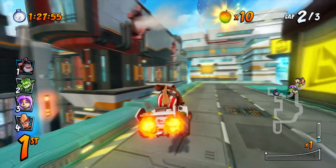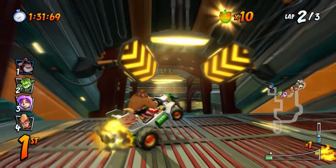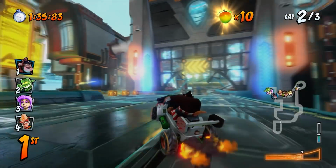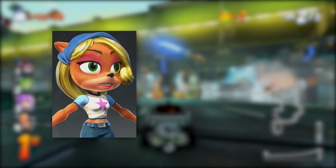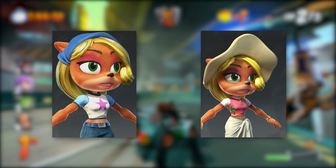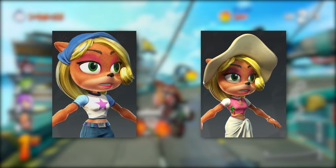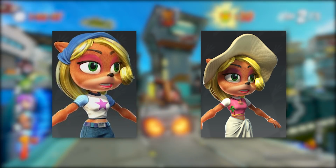In fact, if you think about it, Beach Coco and Crash the Titans Coco were made by the exact same artist. But the way it was presented on their website, it initially seemed as if the Crash the Titans Coco skin came first and then Beach Coco was seemingly recycled from it. However, we don't know if that's 100% true. It's also possible they just shared the same hair asset.